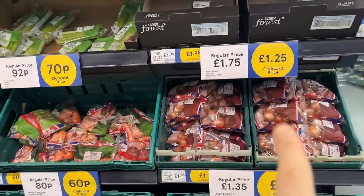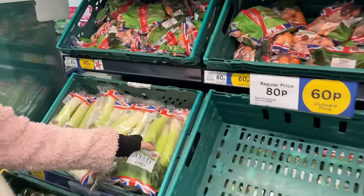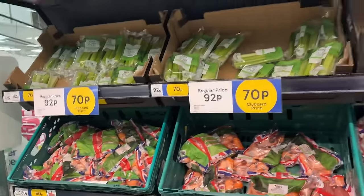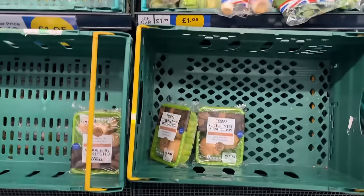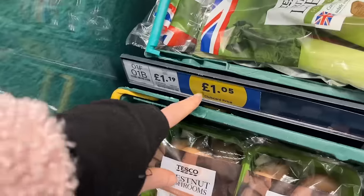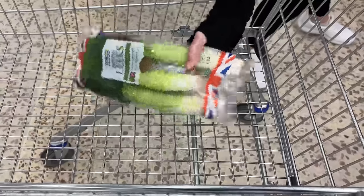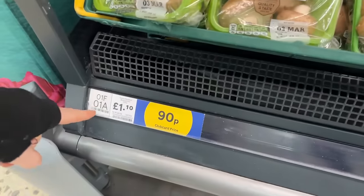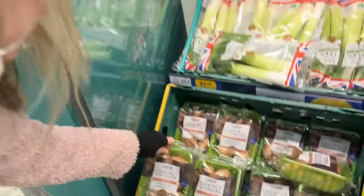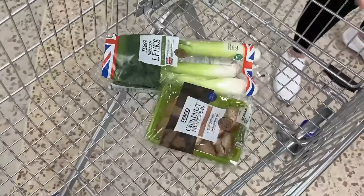I do like how big and bold it is with all of the different items. So you've got different things on offer here. Celery, carrots, shallots, leeks, some mushrooms. So these are £1.05 Club Card price. So they would have been £1.19. Get some chestnut mushrooms, they're 90p, they're normally £1.10. That seems a decent price for these. Yeah. So maybe that is a good price, but we'll find out.